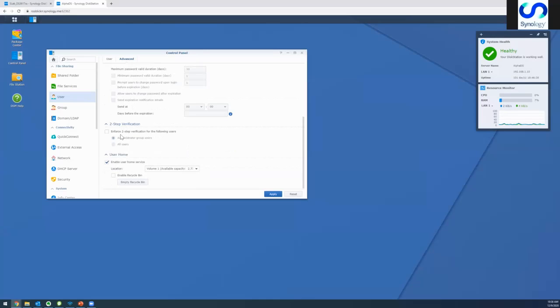And then finally, this is really important, is enforcing two-step verification for your admin users. So you can set that up with an authenticator app like Google Authenticator or any of those other ones, and make it so that people will need to have your smartphone with you when you're logging into the NAS.